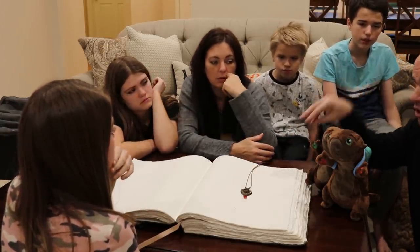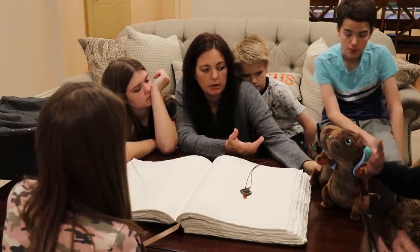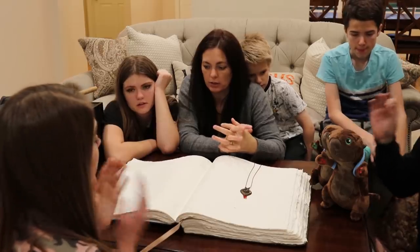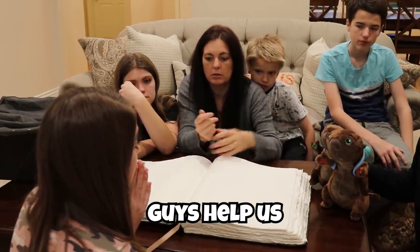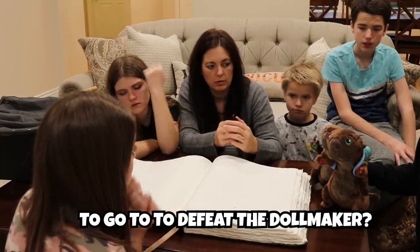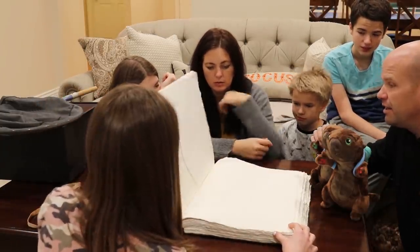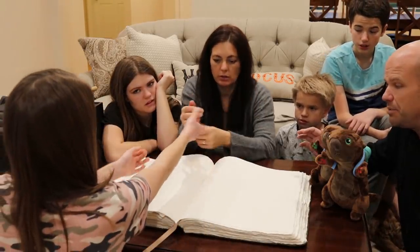We know the otters know where to look. Okay. They know which page to look. Look how many hundreds of pages. We can never find it. So ask otters. Can you ask the otters what page to look at? Okay, guys, help us. Do you know what page that we need to go to defeat the doll maker? I don't know how you understand. It makes no sense. Wait, she's turning the pages. She's turning the pages. This page? Are you sure this is the page? This one.